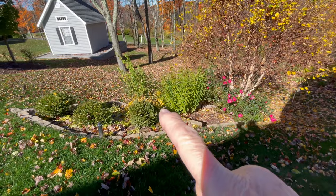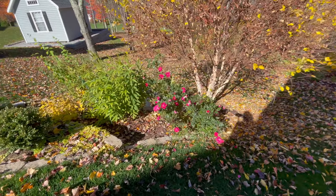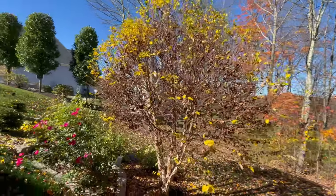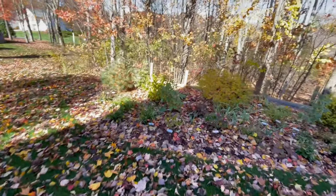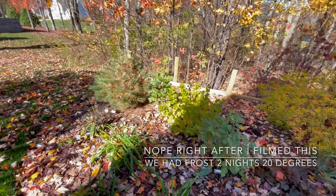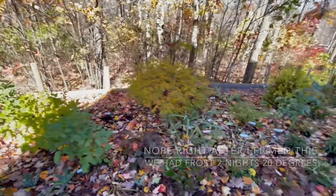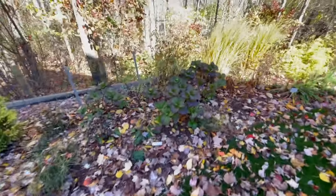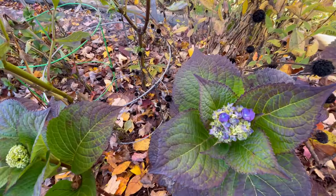Boxwoods, got an Amsonia down there. Veronica, this rose is still growing nice. All the leaves are coming off this Little King Heritage river birch. I think I'm just going to have to pull the dahlias out. They're super slow, and at this point, what am I going to get? One or two more blooms. But I've got to get the leaves out of these beds, that's for sure. The hydrangeas have some nice color, and I'm even actually getting a couple of blooms, which is funny.